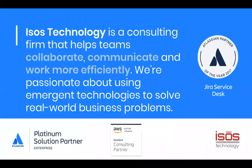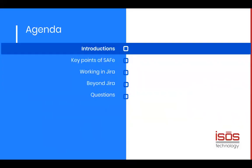So a brief look at today's agenda. We're going to start out with some brief introductions, then we'll look at some key points of SAFe, we'll look at working inside of Jira, and then we'll go beyond Jira, followed up by Q&A questions at the end of today's session.